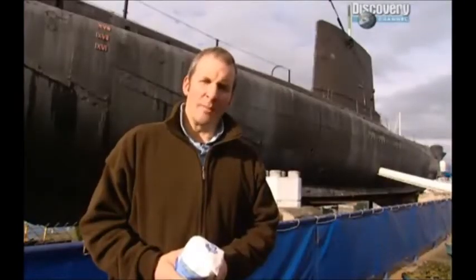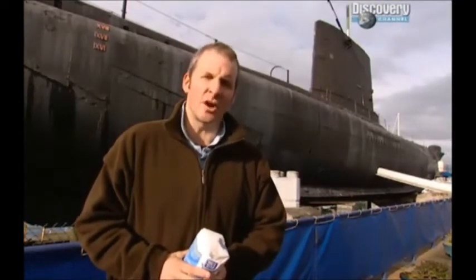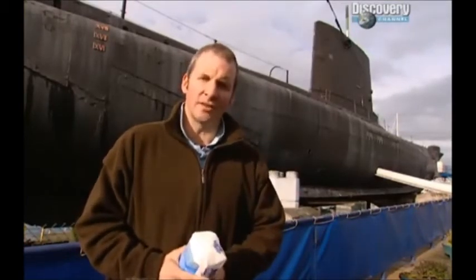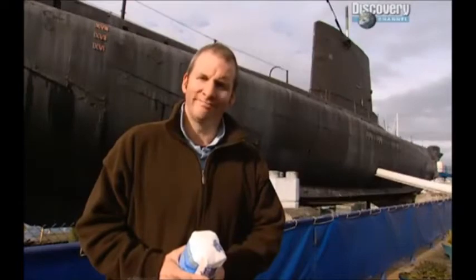Just 1 kilogram of uranium, that's that much, releases the same energy as 2,500 tons of coal. That's getting on for twice the weight of that submarine. That is one substantial weight saving. Not to mention the space. Oh, and of course, no stokers required.